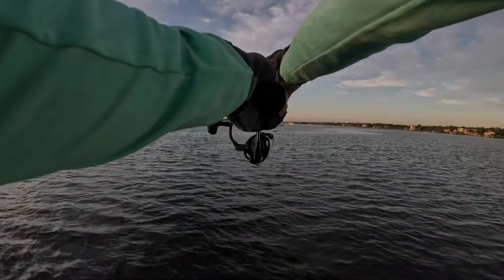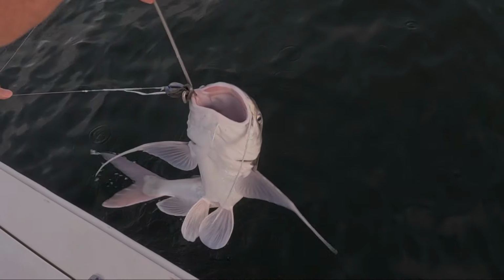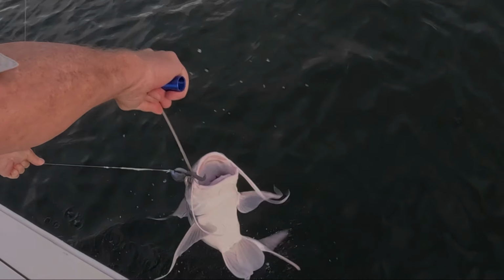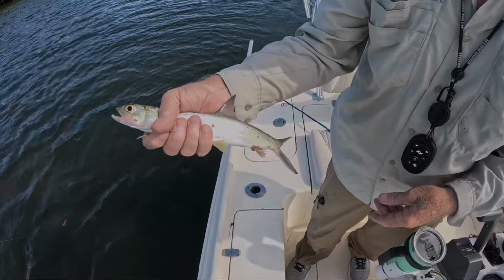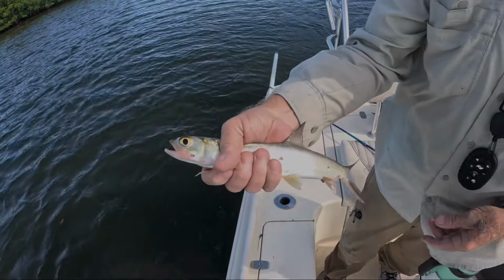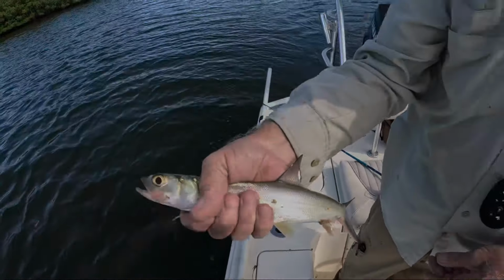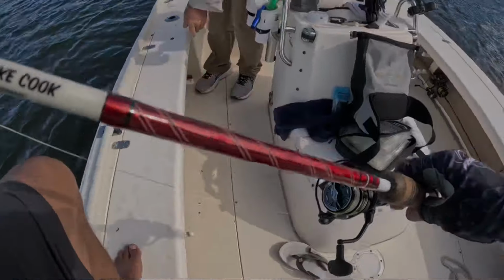Let's go to the other one. God, the mouth on that catfish, man. That was a monster mouth. It's like a Muppet. Well, we just caught possible tarpon bait right here. This little ladyfish is not too ladylike, apparently. Oh, broke my tail off. Okay.